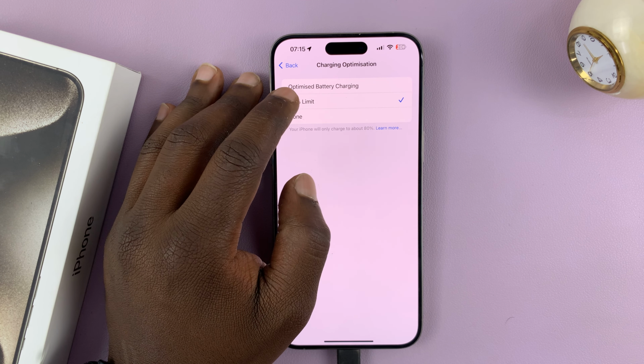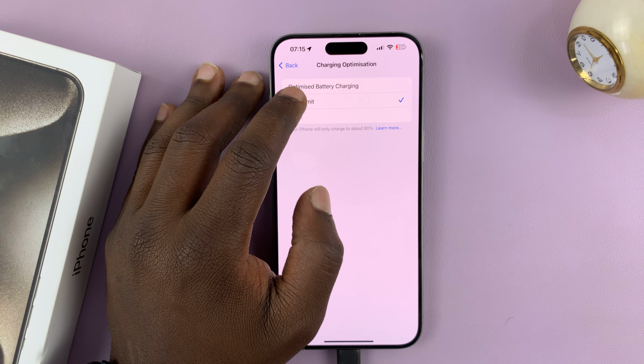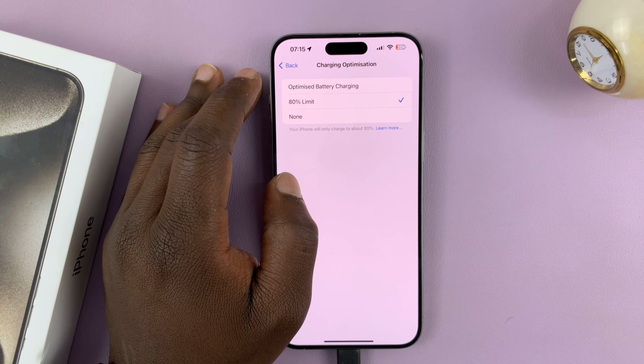But like I said, this is too aggressive for me. You can choose that if you're really hardcore about saving your battery. But if you want a balance between just proper usage and optimized battery charging, you can choose this option.